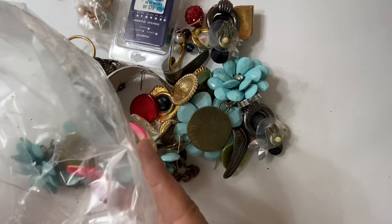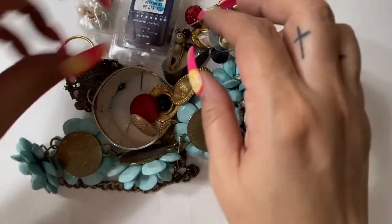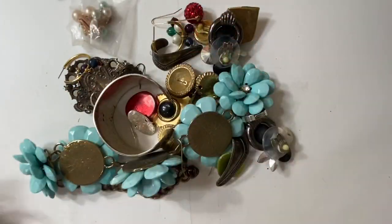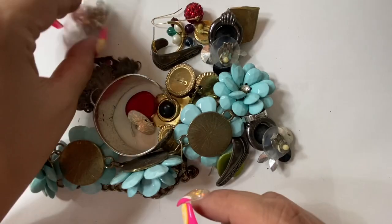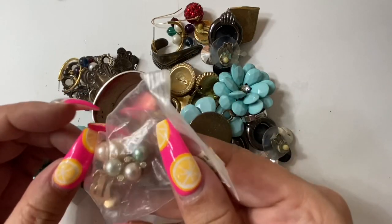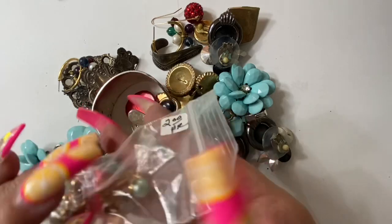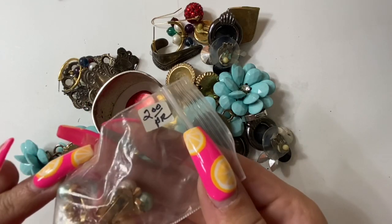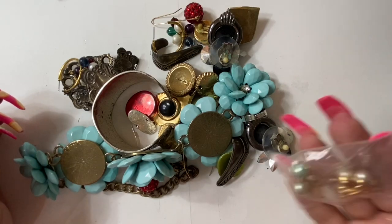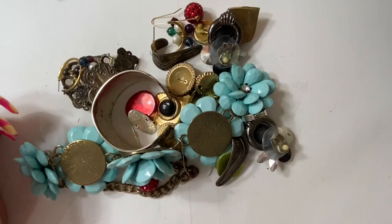So I realized, oh no, it's not. Okay, never mind. Okay, so let's look at this first. This is more body jewelry. So that I'll just put in mystery. $2 a pair for these. What are they? They're just some homemade clip-ons. I don't know. I'll think about these. I mean, they're cute. If I sell them, maybe like $10. Otherwise, I'll put them in the mystery.